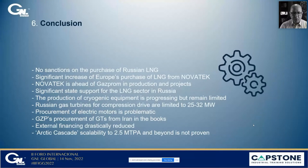The production of cryogenic equipment is progressing fast, but remains limited. Also, the Russian gas turbines for compression drive are limited to 32 megawatts maximum. The procurement of equivalent electric motors, the variable frequency drive, is problematic.